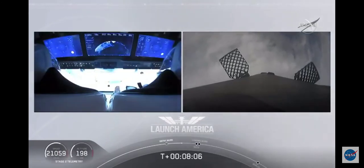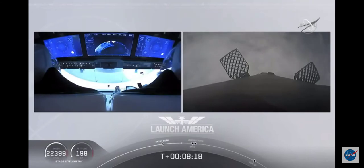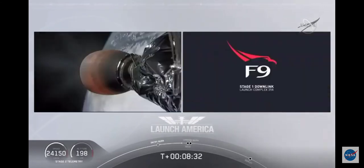It's such a cool view on your left screen, seeing Bob and Doug on Dragon. Right now, you can see the displays that they are seeing themselves. Terminal guidance. MVAC throttle step. We are coming up on 25 seconds or so away from SECO, or second engine cutoff. This is also the point where Bob and Doug are experiencing their highest G-force.